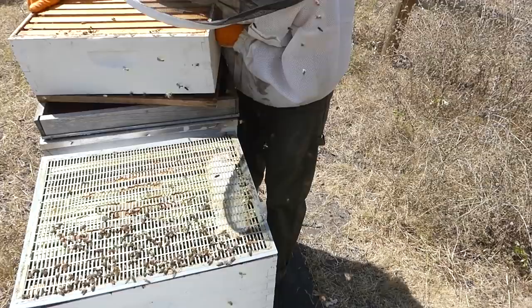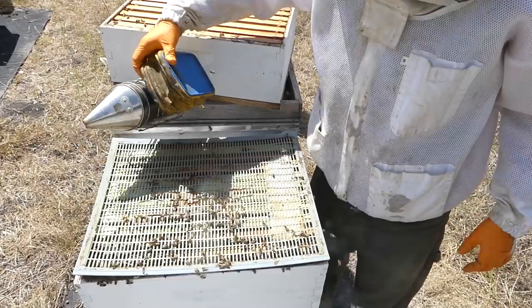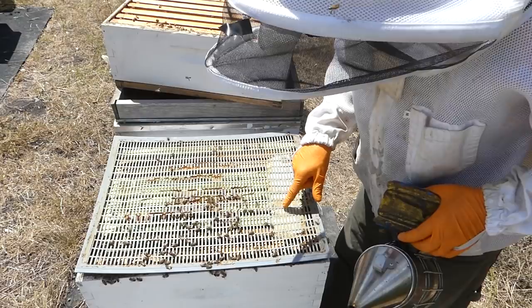Okay, I can tell I'm not gonna be okay in this hive without better smoke. I'll be right back. I do see some beetles in the trap up here, in the towel trap. The trap's working.